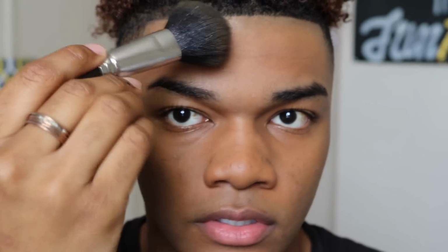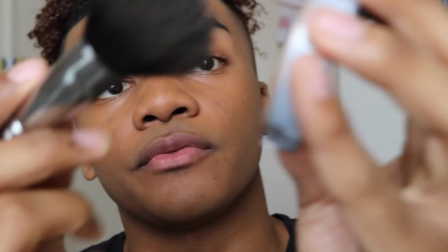Now you guys can see how I just picked up a little bit of product, because you don't want to overdo it. You want to do it really light and natural. So when I do it, I get it, and then I just swirl it, and bring it up there, swirl it, bring it up there. And if you want more of a contour, then you can add some more, but for me this is perfect. So I get some more right here.